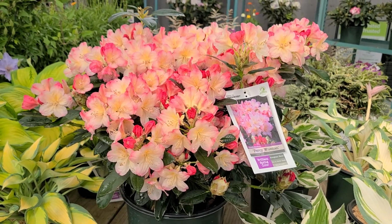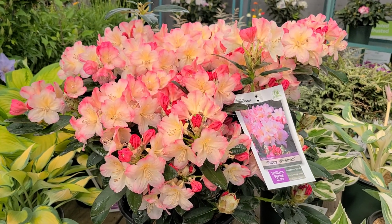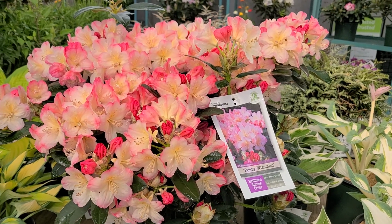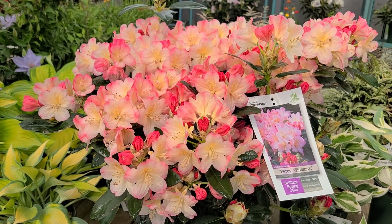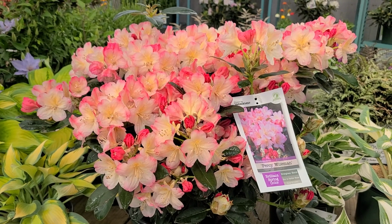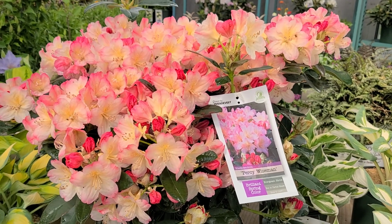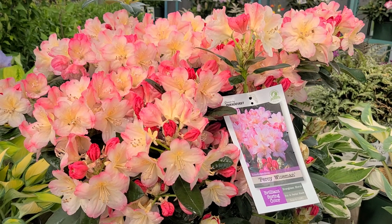Now what's interesting about this variety is that it's a yak hybrid, a very popular yak hybrid. What's a yak hybrid? Well, a yak hybrid is a hybrid that's a cross between Rhododendron yakusimanum, a species that's found on a windswept island off the coast of Japan. And in the late 1960s and 70s, it became very popular to cross these yakusimanums with other varieties of rhododendrons.